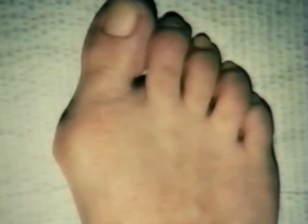Minimal incision surgery is a concept and technique which, when utilized by an experienced podiatric surgeon, can produce some very satisfying results.